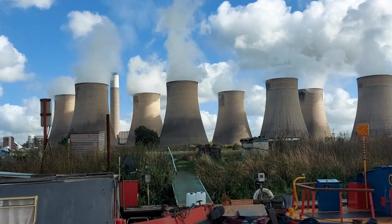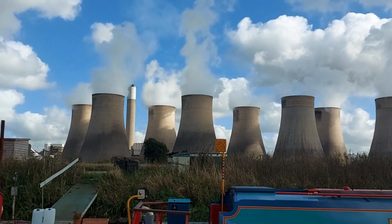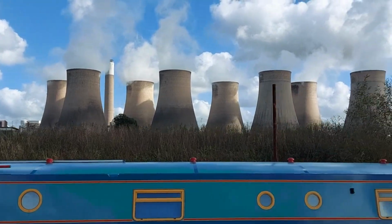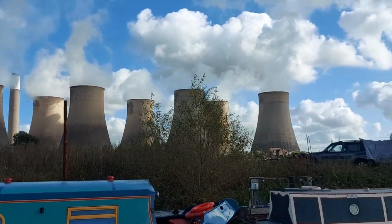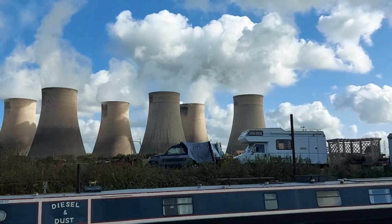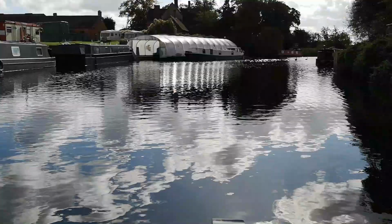And here now we've turned down the River Soar. These cooling towers are just absolutely dominating the landscape around, and they're absolutely huge. This is about as close as you get to them before you start moving away again.